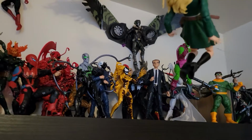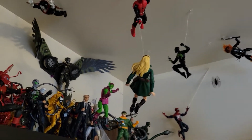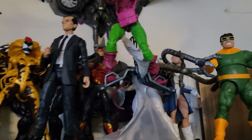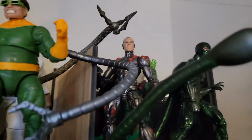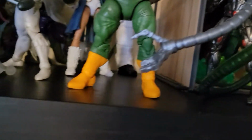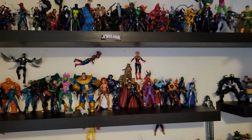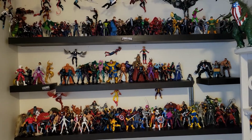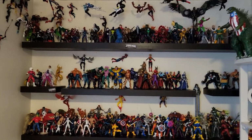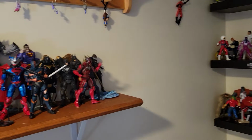And I do have to back up so y'all can see this. And I do have Mysterio just chilling over here. And then backing up so everyone can see the full thing before I do migrate. And for those who have been with me for a while since Mark II, I did migrate the McFarlane shelf.